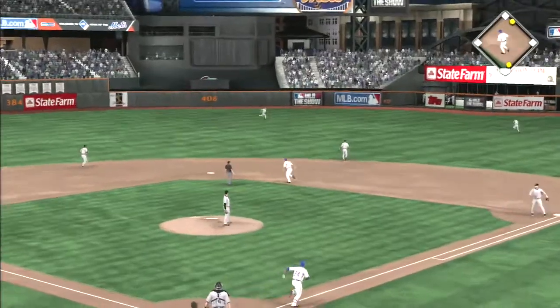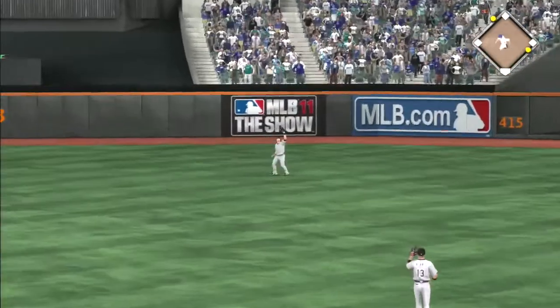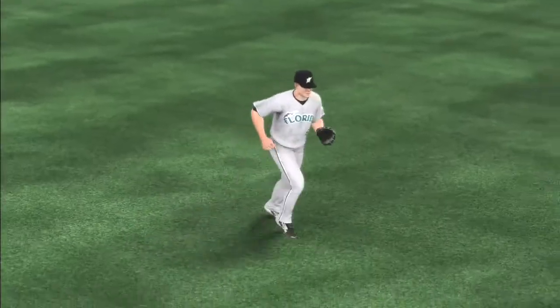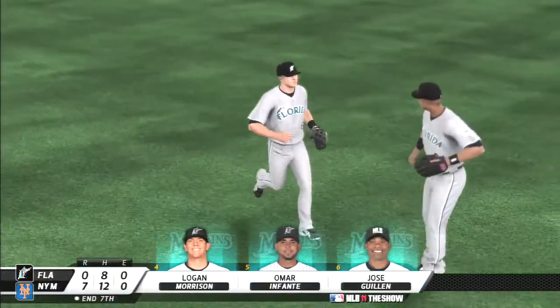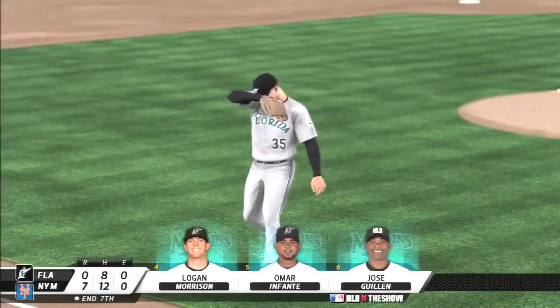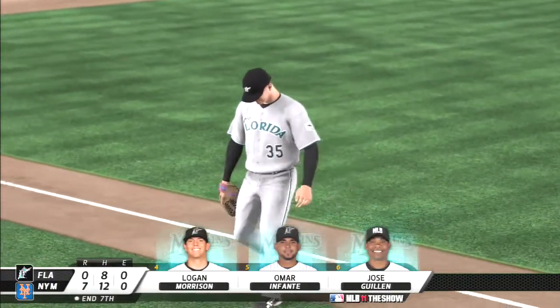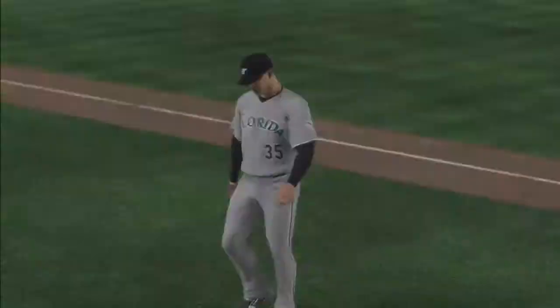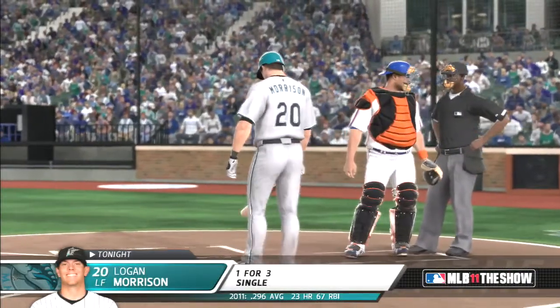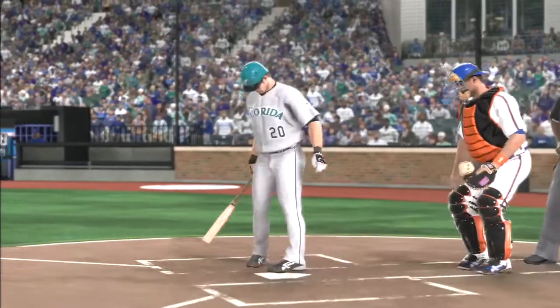And now a swing and a routine fly ball out towards center. And the catch made there by Coughlin to retire the side. Mets strand 1, and they hold a 7-0 lead. Logan Morrison will dig in. He singled his last time around.